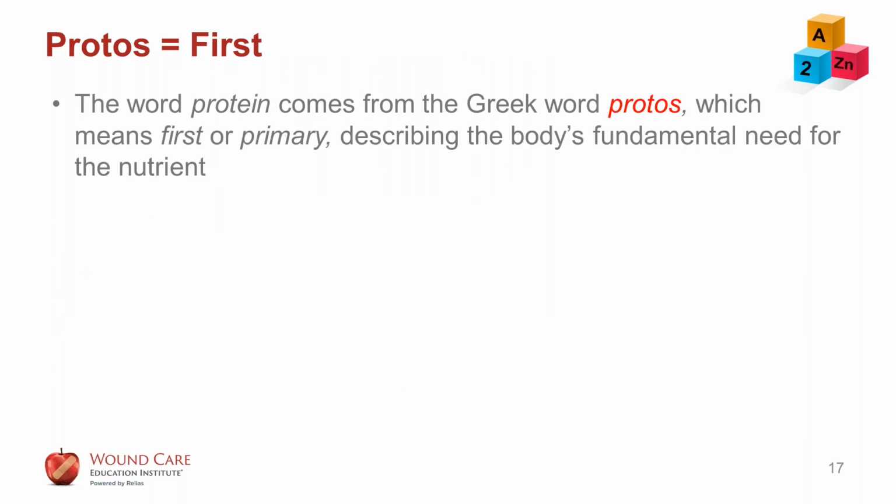Now let's move on to protein, because protein is a big topic when we're talking about wounds. Protein comes from the Greek word protos, and that means first or primary. This is getting to the point of the body's fundamental need for protein. Protein is different than the other macronutrients, which of course are protein, fat, and carbohydrates, because protein is the only macronutrient that has nitrogen. And nitrogen is very important in wound healing. We want people to be in what's called a positive nitrogen balance.